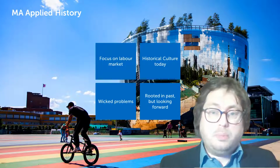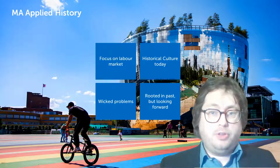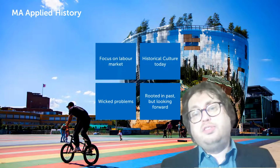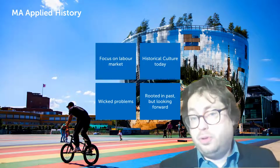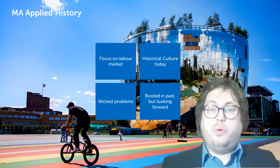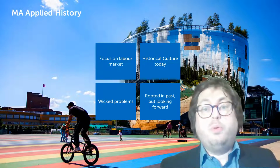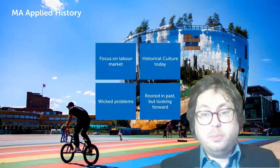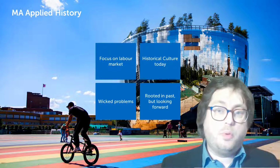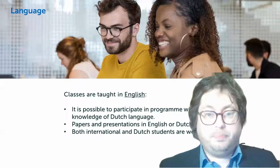We look at wicked problems, so not only looking at historical culture, but also non-historical problems, trying to see how we can help to solve them with a historical perspective. And we are rooted in the past. We think about the past. We work with data from the past, but we look forward for solutions for the future. I will tell you more about this when we discuss the different courses.